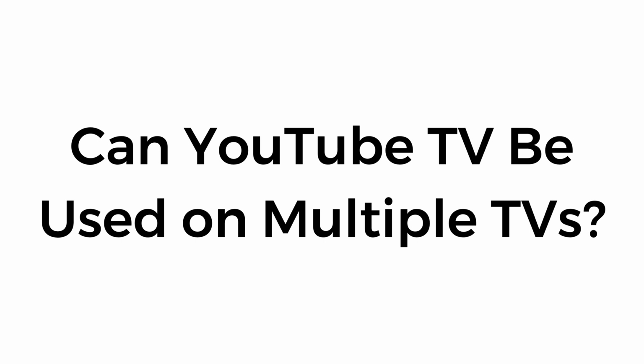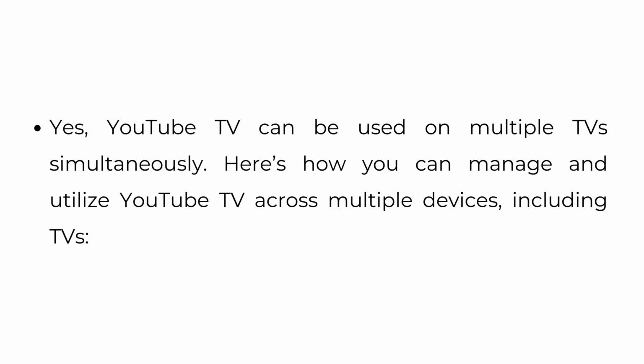Can YouTube TV be used on multiple TVs? Yes, YouTube TV can be used on multiple TVs simultaneously. Here's how you can manage and utilize YouTube TV across multiple devices, including TVs.